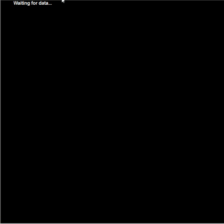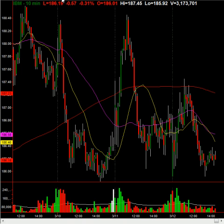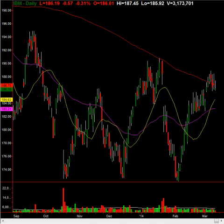Let's take a look at IBM. Let's look at some of these bigger tech names. IBM's actually a little bit weaker on the day. That stock is down about 57 cents. The daily chart has run into some resistance on IBM, so that's kind of an interesting one there.